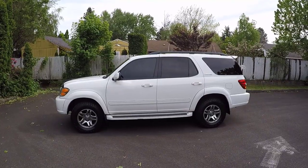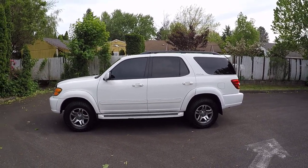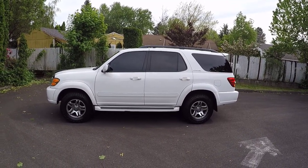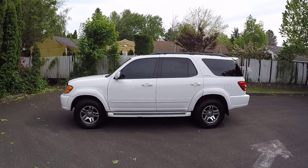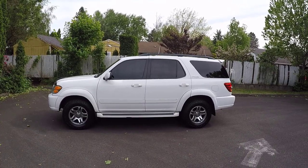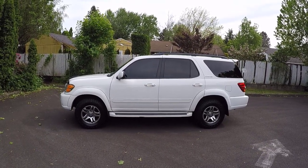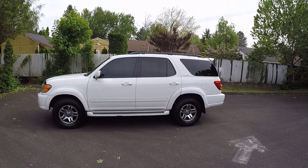Okay, let's talk about configurations and trim levels for the 2004 Toyota Sequoia. The Sequoia comes in 2 trim levels, like I said earlier: SR5, that's the base model, and Limited. Either way, both are powered by a 240 horsepower 4.7 liter V8 mated to a 4-speed automatic transmission. Rear-wheel drive is standard, and 4-wheel drive is available. This particular Limited does have all-wheel drive.